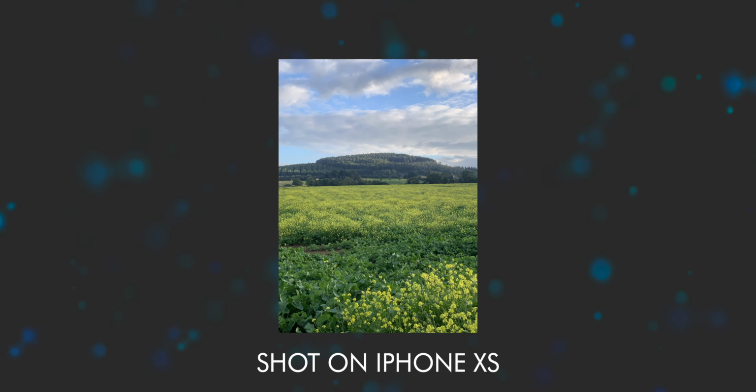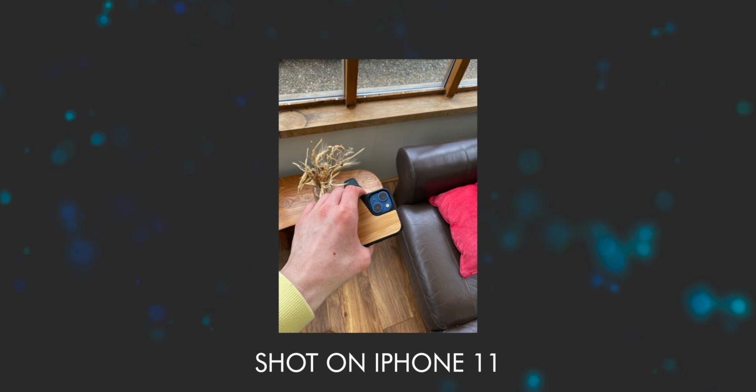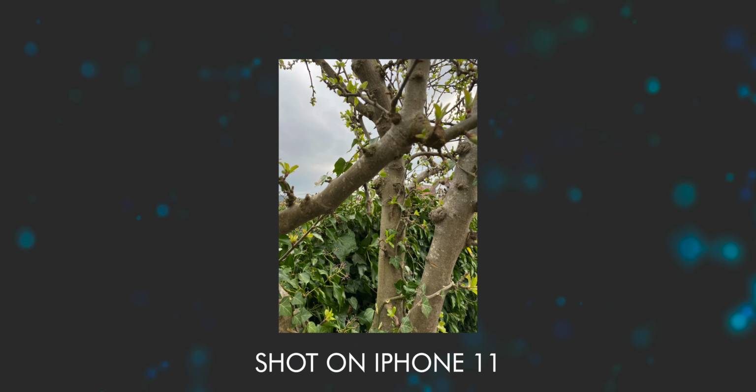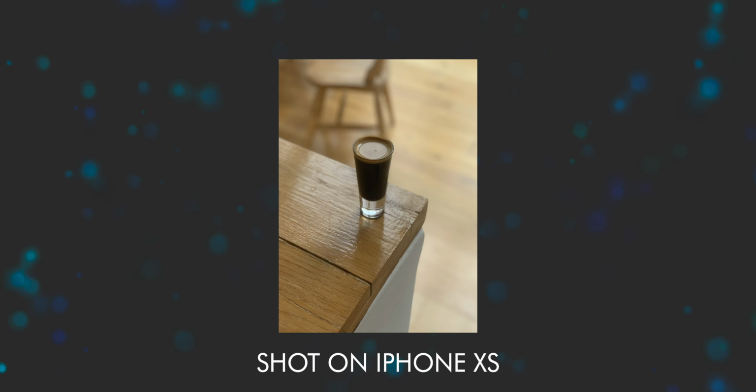The colors and dynamic range do look very nice on the iPhone XS, also providing a good amount of detail and sharpness. That said though, it is clear that the iPhone 11 had better processing under the hood, as we get more dynamic range and more sharpness. In terms of differing angles, I personally really like the telephoto on the iPhone XS. I've always found it to be a really good creative angle, and it helps you get closer.